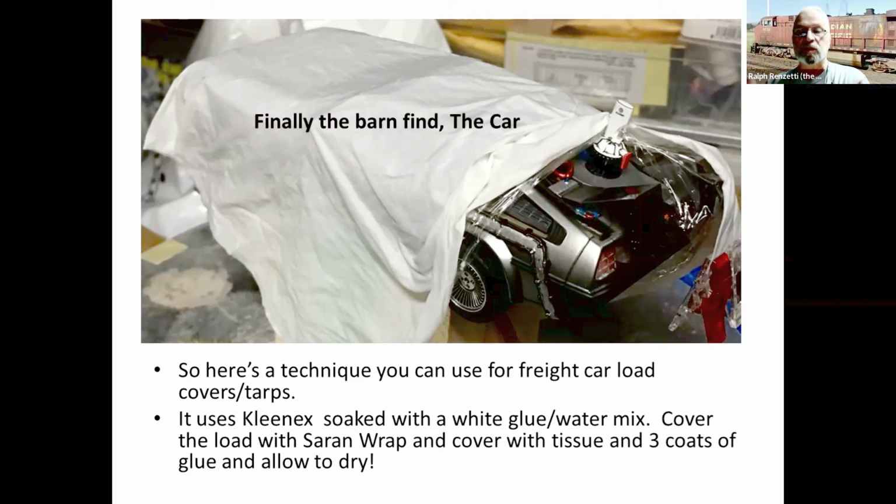And once it's done, it looks like the real thing. And if you have rope ties that are sort of holding it together, even that helps tie it together and look more realistic. So there's 3 coats of glue over the top of that. And then once I was done, I painted it.